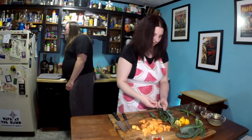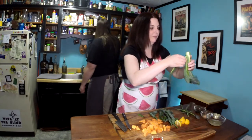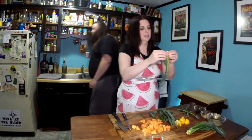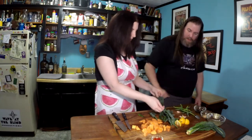So we've chopped our things, separate the kale. The next will be the garlic, which is sitting up here. We did not pull that out. You guys will need garlic. Let me show this to the camera real quick. Garlic! Woohoo! Boom, and we'll do that after the kale.